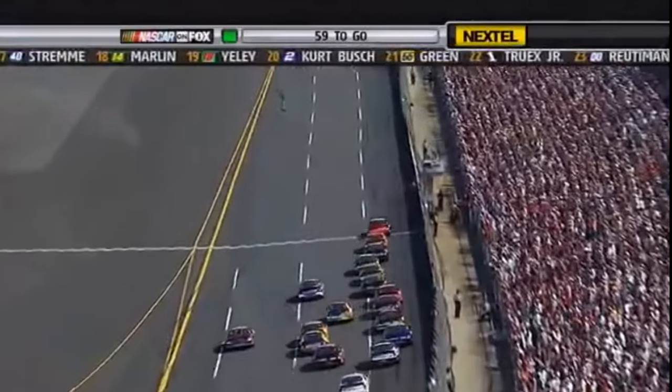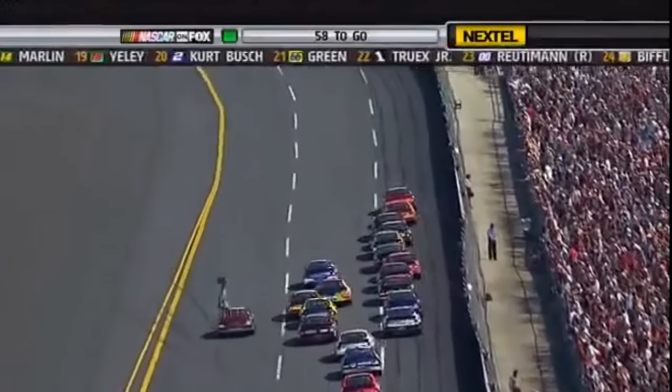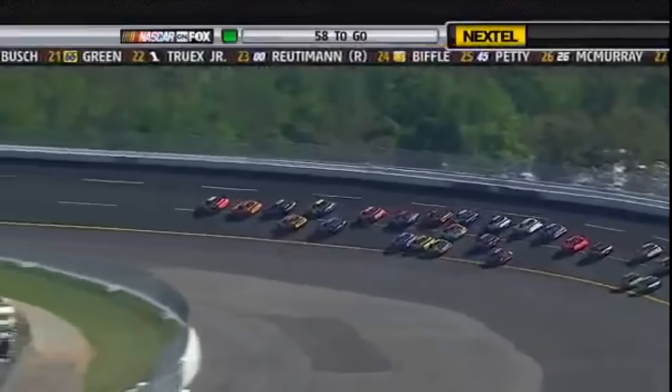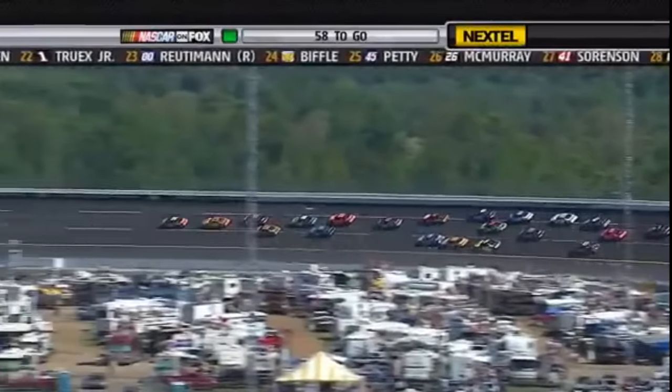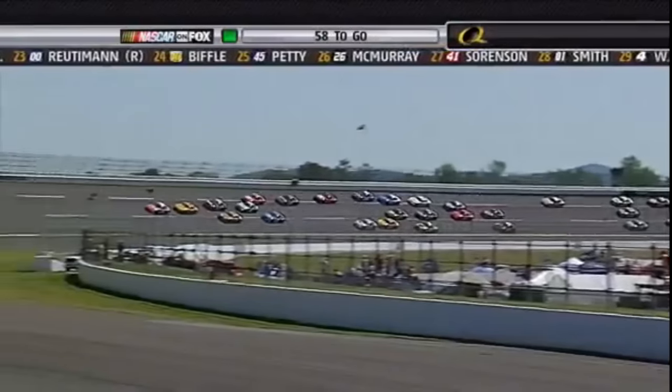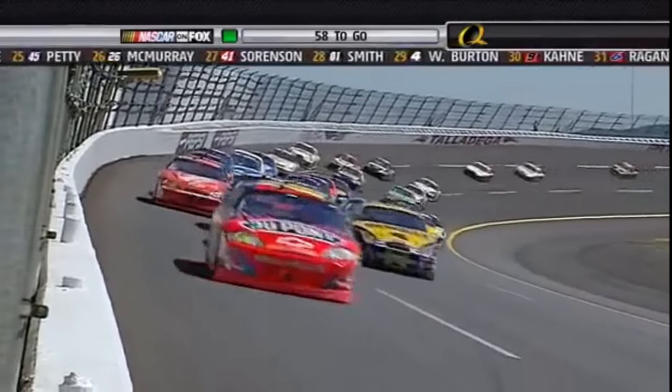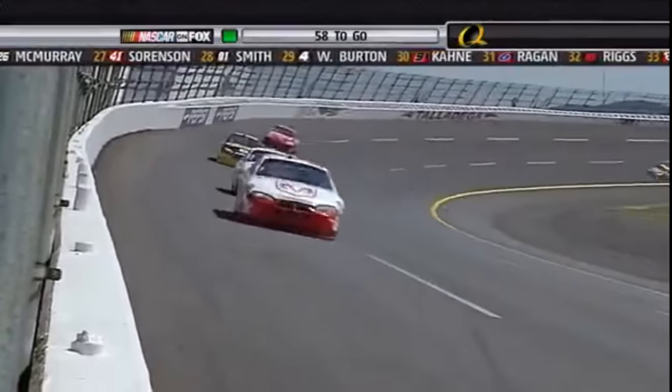The irony, we've had several ironies today, and the irony of that last crash was that the last time these cars were at Talladega, it was the 25 that took out the 48 for the win. At that time, the driver was Brian Vickers. The other irony is that Tony Stewart, who's now steaming up the outside.